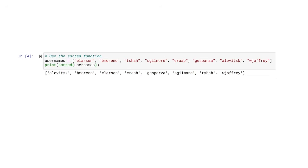And when we run it, everything is now in order. These are just a few of the built-in functions available for your use. As you work more in Python, you'll become familiar with others that can help you in your programs.